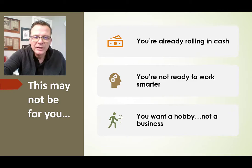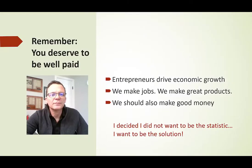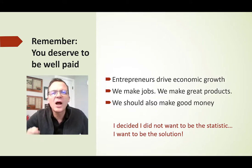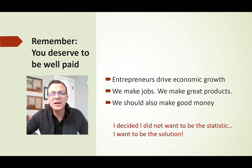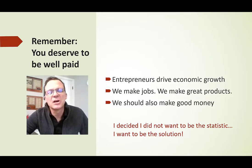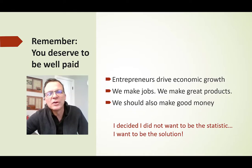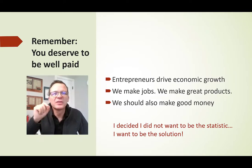But I believe that you deserve to be well paid. Entrepreneurs drive the economic growth. We make jobs for other people. Why aren't we getting paid ourselves? We make great products. We should also make great money. We should be taking home at least as much as our neighbors who have JOBs, right? And I think we ought to be taking home more than the neighbor who's got a JOB, more than the employees that we're paying every month, maybe more than you even think that you're worth. But to do that, it starts with cash.